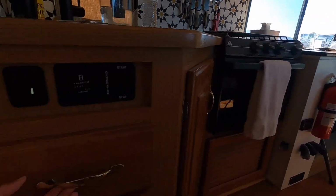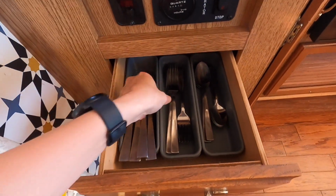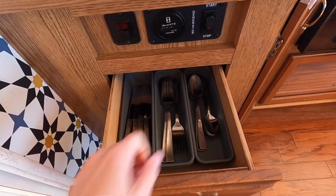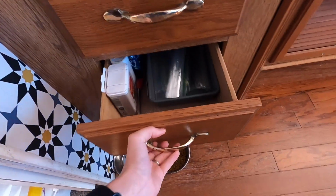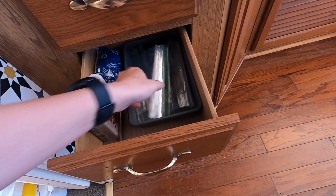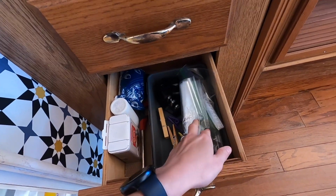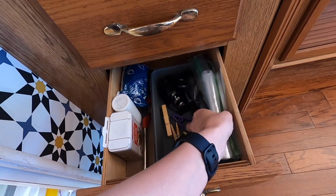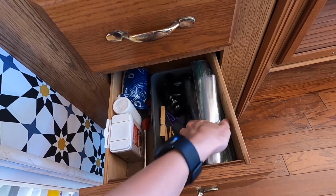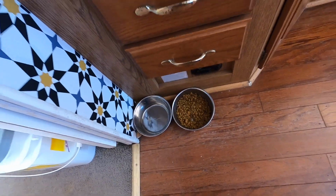Really nice. So this top drawer just holds our utensils, and I love having the organizers because, again, it keeps everything from rattling around when you're traveling. These drawers aren't very deep, but they do the job. And here, it's just some extra utensils. I don't know, just a little bit of everything. Cat food and water goes right there.